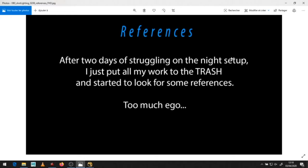I spent 2 days on the night setup, without any references, and I just put all my work to the trash, okay? Too much ego there, too much ego. I really thought I was this kind of super lighter. Yes, I can do this without any references. This night lighting, it's easy for me, not at all, okay? So I just lost 2 days on this setup. Basically my stuff was really looking bad. I was trying to mix colors, blend them, trying some kind of futuristic lighting. Was not working. So I just started from scratch, and I found these references.